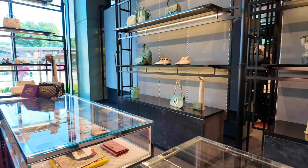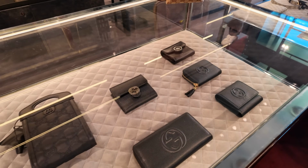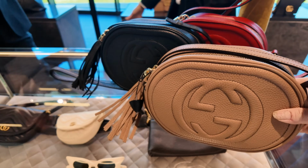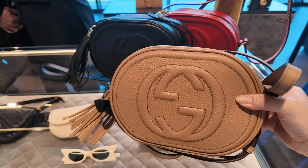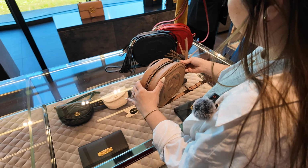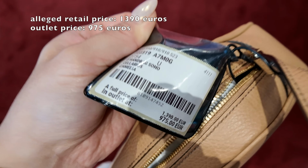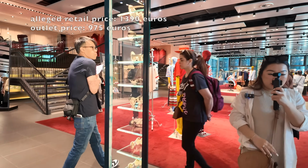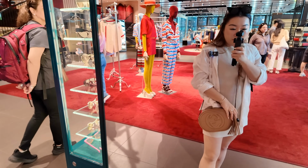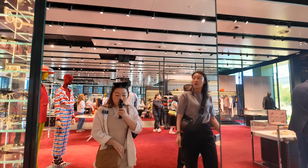I feel like they had a lot of outlet specific items, which is why the price comparison isn't as clear, because they can really just make up and say what the price is. Like this is an outlet specific item, and I believe the retail price for this is 975 retail euros, and then you do get the VAT refund back, which I believe is 12%. But to my knowledge, this bag never sold in Gucci retail stores, so is that really the retail price? I don't know.